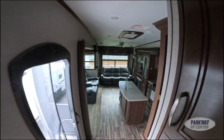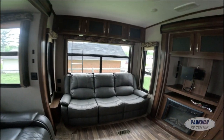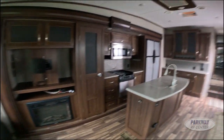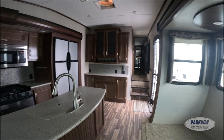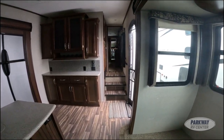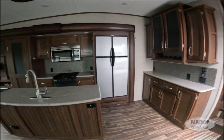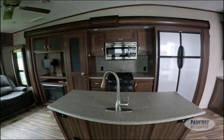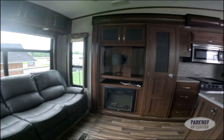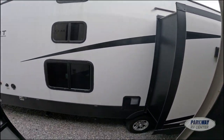Well, folks, I believe overall that might be this Montana Highcountry 352 RL. It is a very nice fifth wheel. I always love fifth wheels just because they feel a little bit like home inside. You get those really tall ceilings. I love whenever you get a front bedroom that has a nice big bedroom feeling front end. But overall, I love high countries. Montana high countries always have really nice, cool layouts inside. So folks, that being said, let's take a little bit of a step outside, look at the outside again, and talk about pricing.